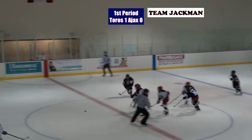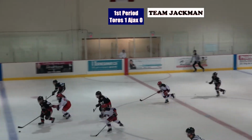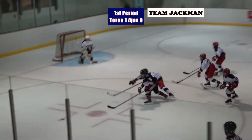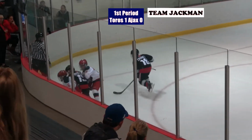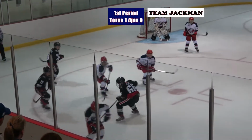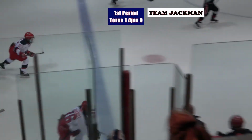Face off here at center. Bringing it in over the blue line to try and get away. Nice play there by Dwyer. Was able to hold him off. Zane Dwyer still trying to win that battle over there in the corner and takes him away by Riley Brandt.